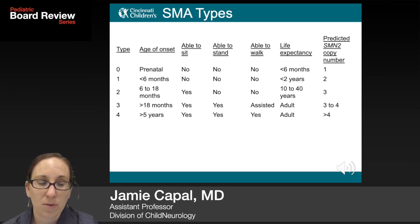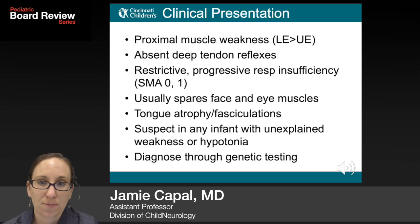SMA1 is a common one that we see, where the presentation is during infancy, and they usually don't live past 2. Then as you get older, SMA2 is where you're able to sit. SMA3, you're able to stand and walk, maybe with assistance, and then SMA4 is the mildest, where you have greater than 4 SMN2 copy numbers.